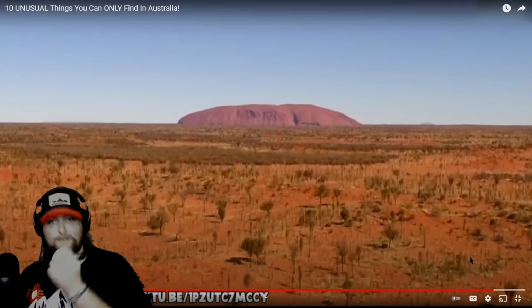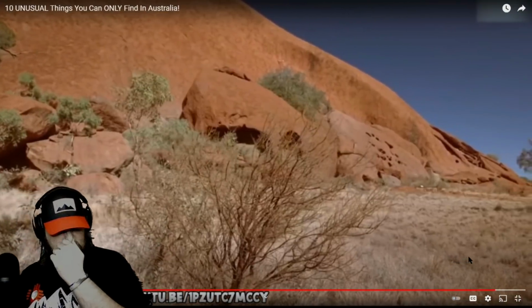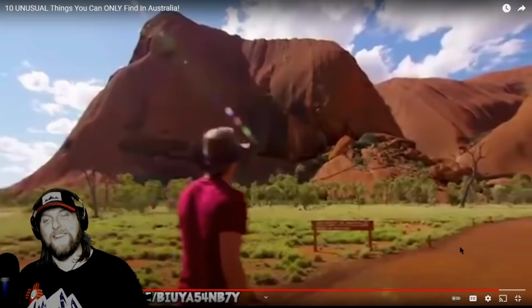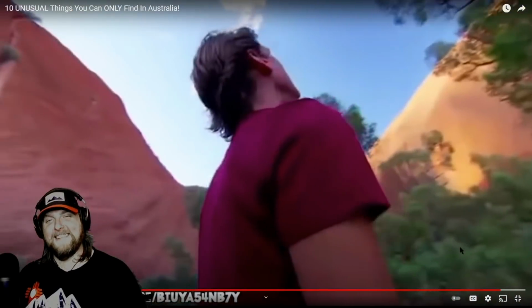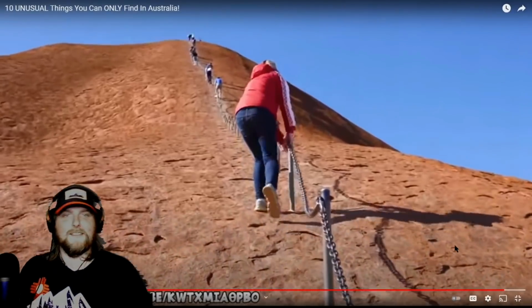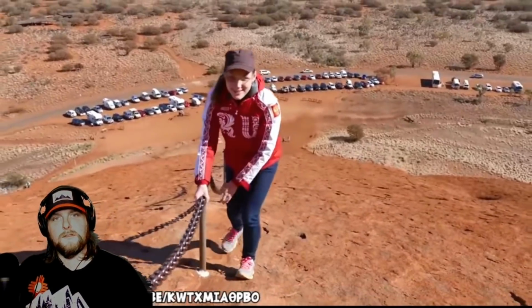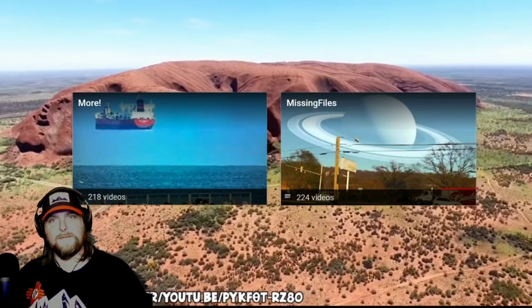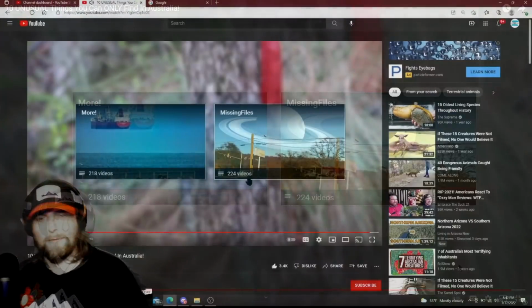This superstition has proved enduring, and tourists have been known to mail back rocks to the outback after being struck with misfortune after taking home mementos from their trip. I bet. In October 2019, the Australian government finally banned people from climbing the rock. It can now be admired from the base or during aerial tours. Wow.